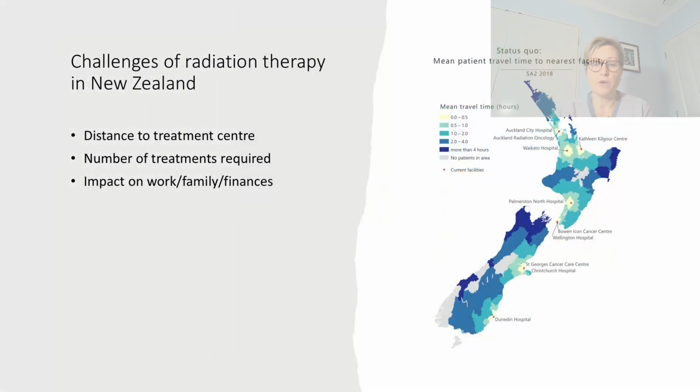One of the other challenges to be aware of with radiation is that currently in New Zealand, radiation is delivered in 6 public centres throughout the country. So I'm based in Palmerston North. There are also public radiation centres in Auckland, Waikato, Wellington, Christchurch and Dunedin. And in Tauranga, the private centre there, KKC, also delivers public treatment to the Bay of Plenty residents.